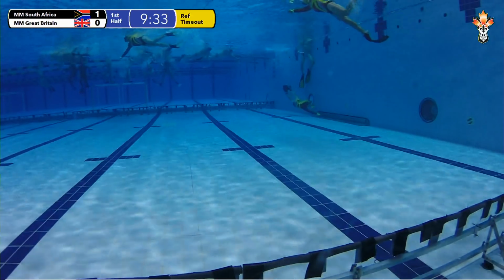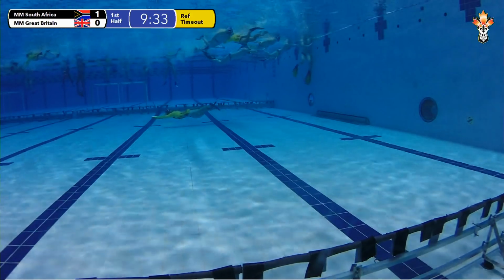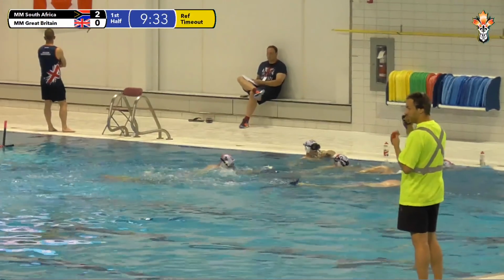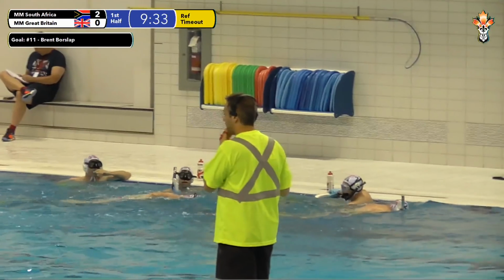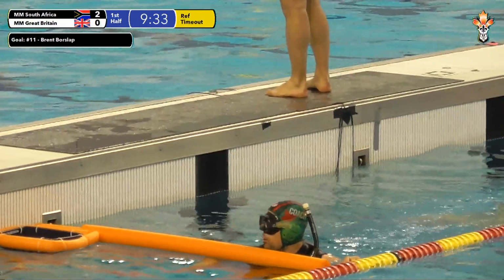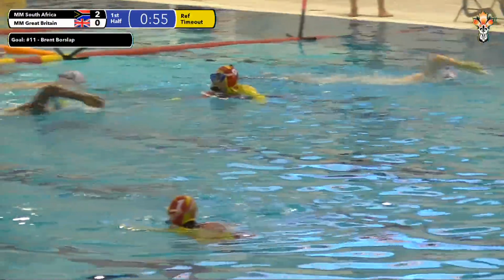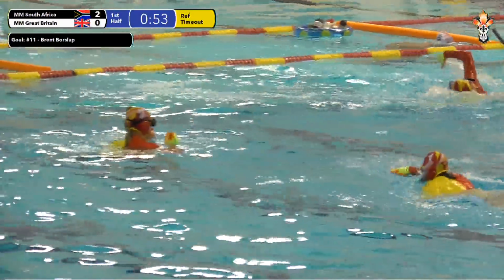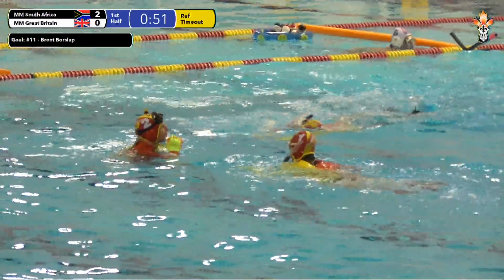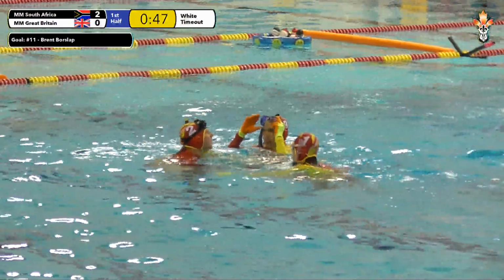While South Africa, having already scored a goal, are now just going to two up, so they've created a buffer for themselves. I think they will slow down their tempo even more. Team timeout called by Team GB. Yeah, Pete Hodge there with the call. Just finding this time as they had a nice little bit of possession down at the other end. That's right.